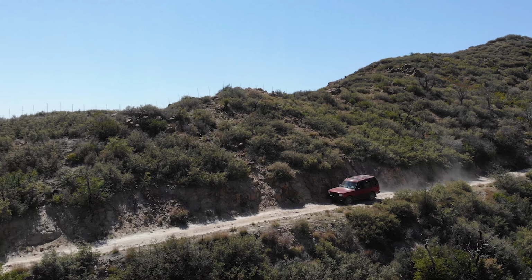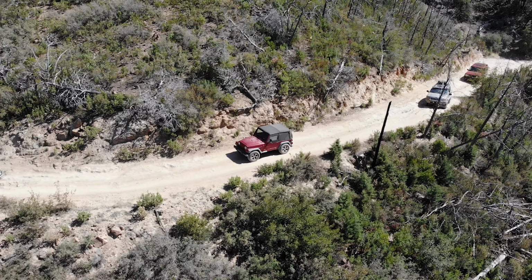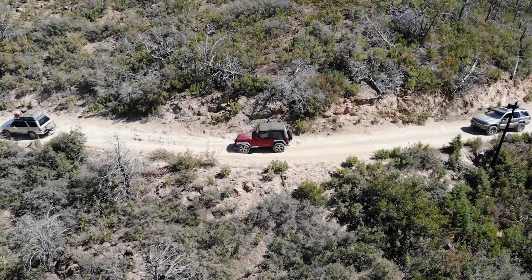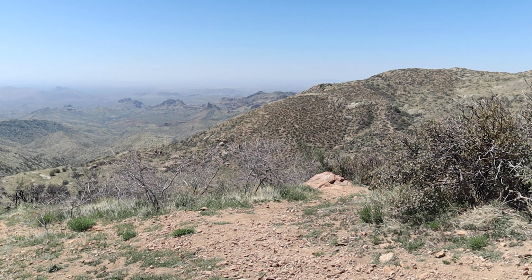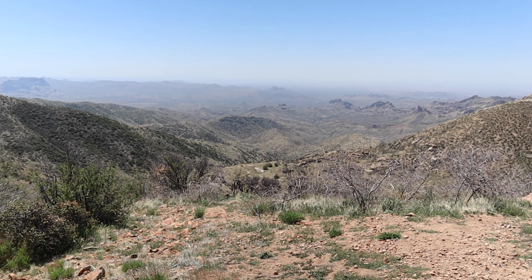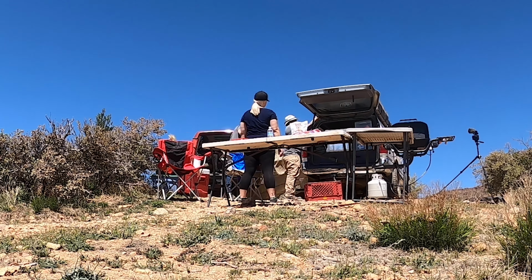Just after the trailhead turnoff, we pass through a somewhat wooded section with numerous established dispersed camping sites, if you're interested in making this an overnight trip. Not long after the campsites, we found ourselves riding close to the ridgelines and found a couple of very impressive scenic pullouts, one of which we stopped at and used for an impromptu cookout.